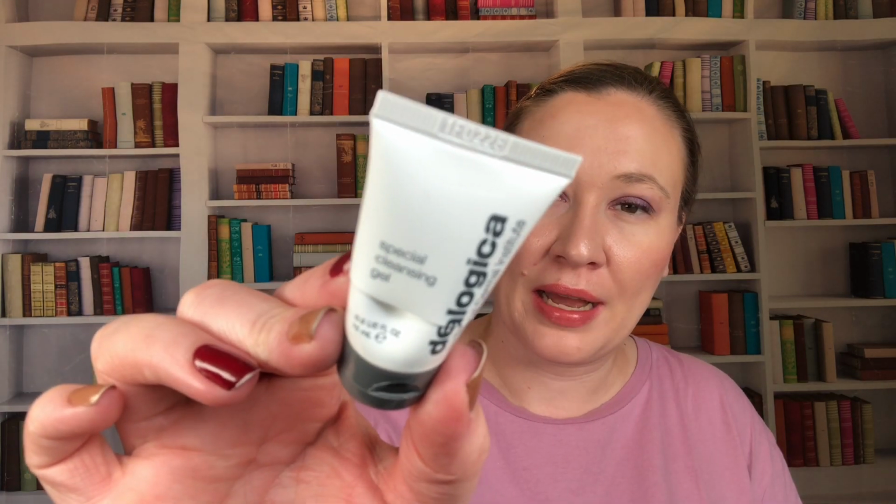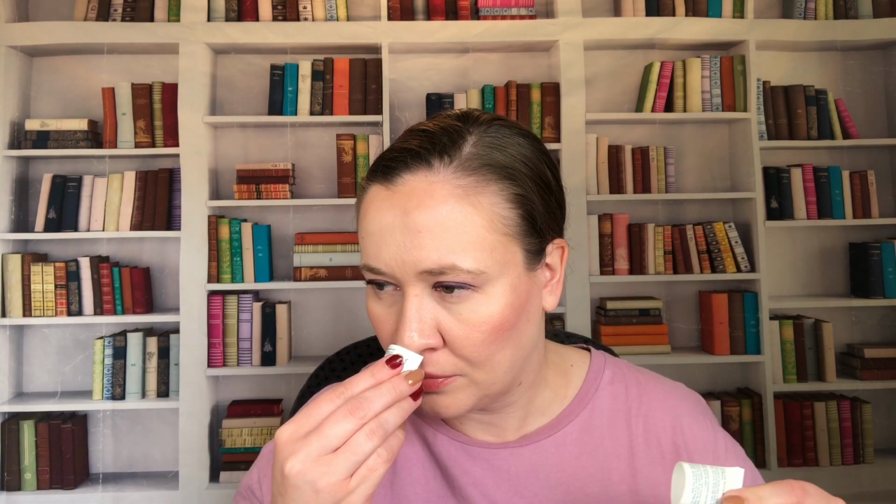We have another cleanser. I went through the cleansers. This is the special cleansing gel from Dermalogica. Are you going to show? There you go. This one has kind of a medicinal scent to it, but of all of the cleansers that I used this month, this was my favorite. I don't really need to buy a cleanser, and I have other cleansers I like more than this one, but if I was going to buy any of them, I would probably purchase this one.